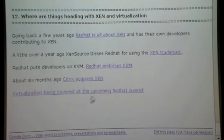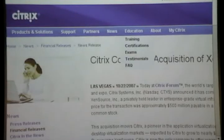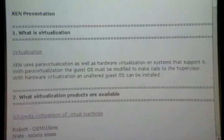Another thing that's happened to Xen here recently, which makes me less likely to stick with them, is they're acquired by Citrix. There's not even mention of other systems that support Xen with Red Hat or anything on Citrix. Remake of the website now. What is this? It's Xen.com. Or XenSource.com. Yeah. They call it Xen.com. It's not Citrix.